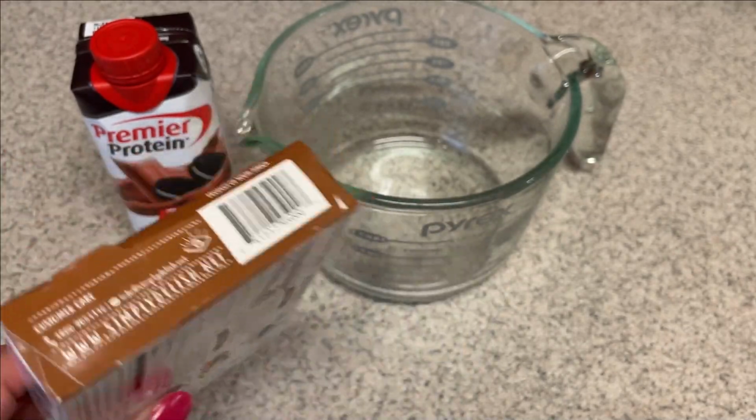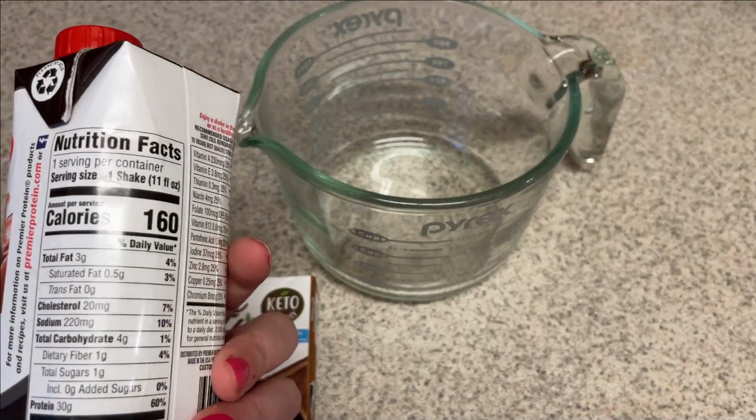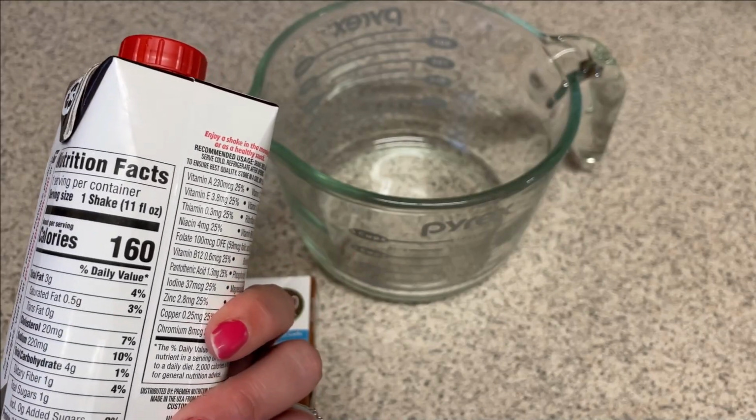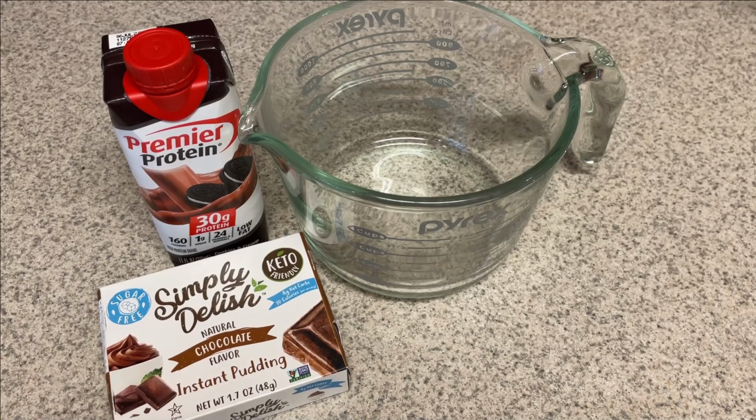Honestly, I will probably only do this 2 servings. We'll see how much it makes. That way I'm getting 15 grams of protein because I'll just split this in half. So then it would only be 60 plus half of this. So 140 calories for a nice little protein snack. I think that's going to be really good.